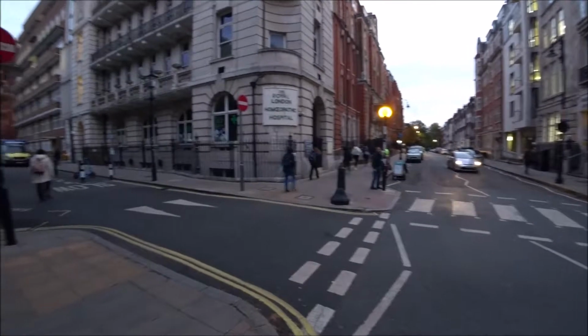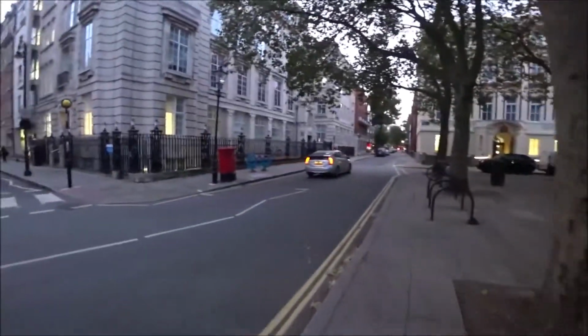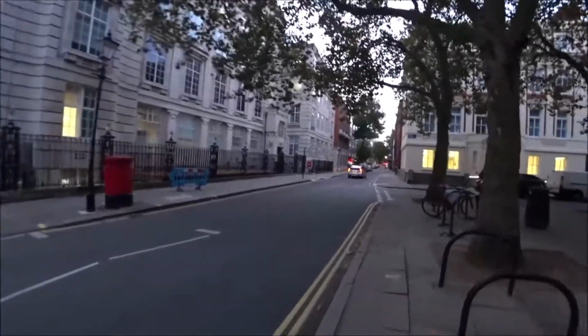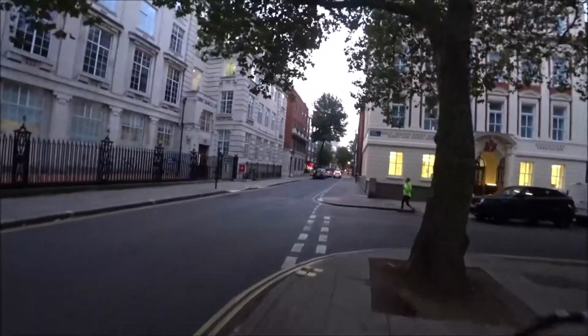This is Great Ormond Street, home of the world famous Children's Hospital. And I'm just going to have a little look around these streets. Around about 25 past 7, early in the morning as usual. Just to have a look about.